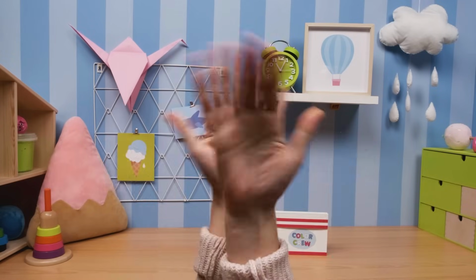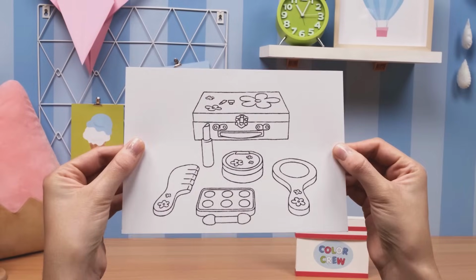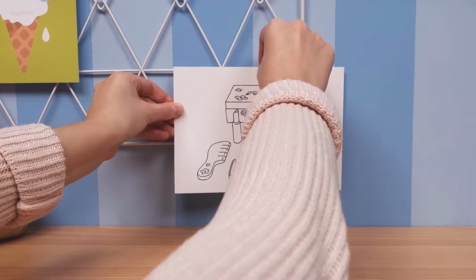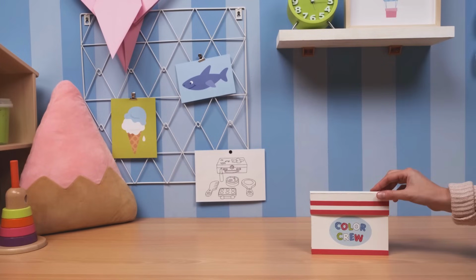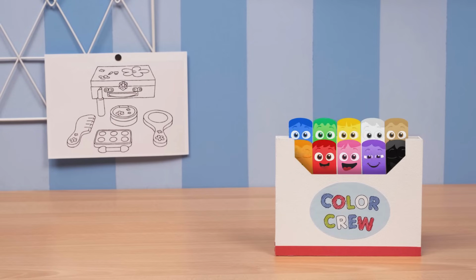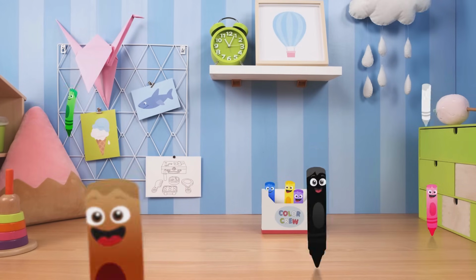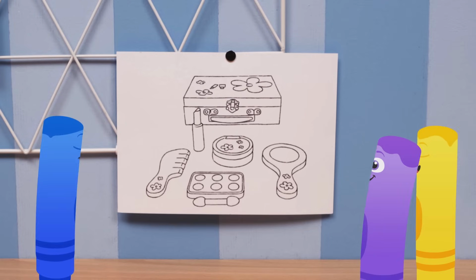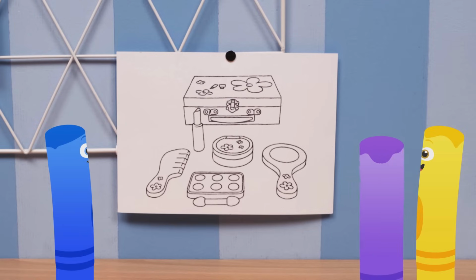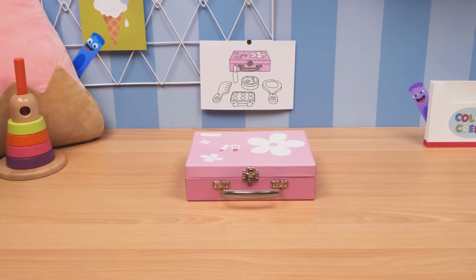Hello. Here we go. Makeup kit. Hey, Color Crew. Come on. Makeup kit. Makeup case.